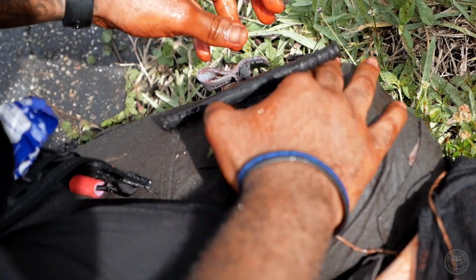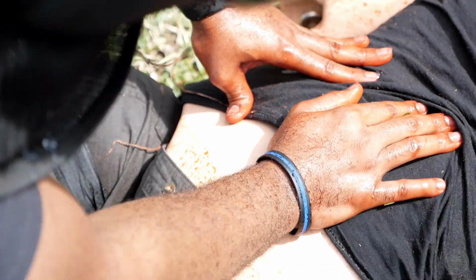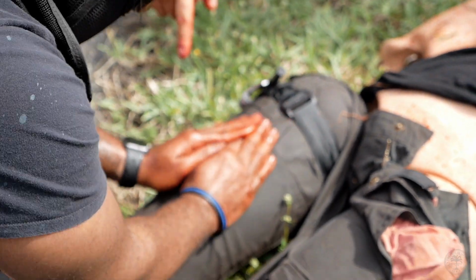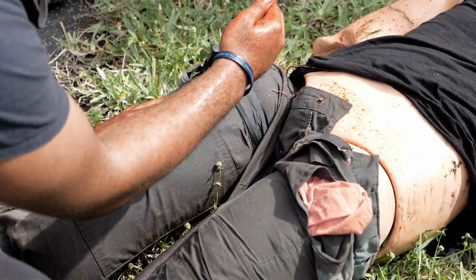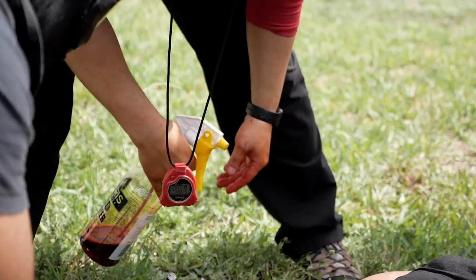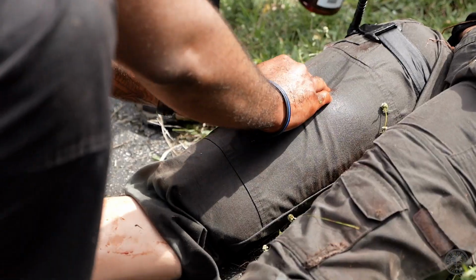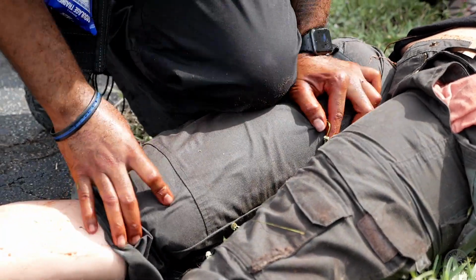Focus. What does AFU stand for? Alert. Injuries. We're not done. How do we check for more injuries? Why did you start down here instead of here? Because it's belt boots. Why do I start down here? Because you have the femoral artery right here. That's your biggest artery. Good. Keep searching. I got one hole right here. Okay. Apply pressure. Good job.